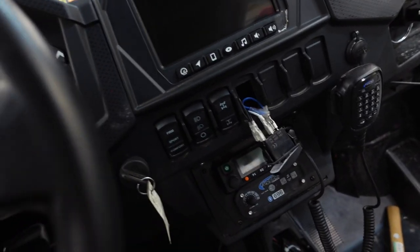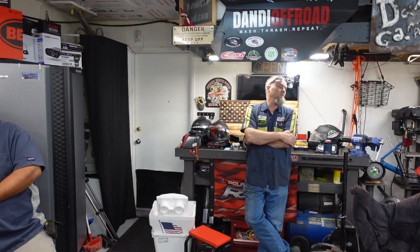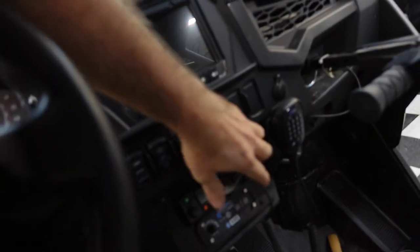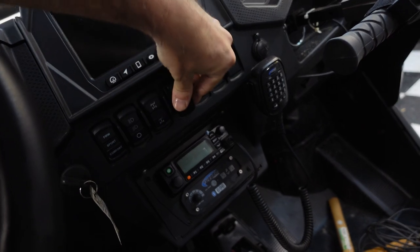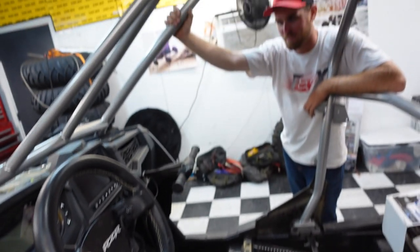comes out the front of the car, goes along the front of the firewall. What's the front firewall called? There's no engine up there, but there's a radiator. Okay, we're going to call it a firewall. It goes along the front of the firewall, right through the center of the grommet, and sticks out right here, and then we have a 5150 switch right here. Look at that. Nice.